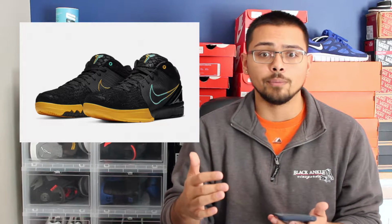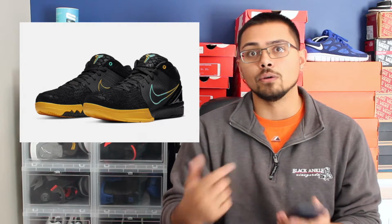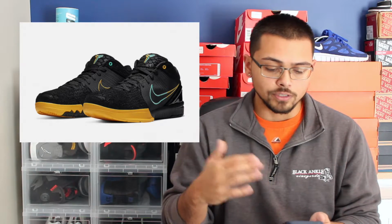My initial thoughts on this colorway is I do kind of like it. I think they might be oversaturating us up front with all of these Zoom Kobe 4 models coming out. The Undefeated collab was definitely pretty cool. I just hope that they don't keep releasing all of these colors, saturating the market with them. I'd rather see them come out with some of the OG colorways, because as for me, I wasn't really able to get a lot of Kobe 4s, actually none. So I would hope to get some of those OG colorways.